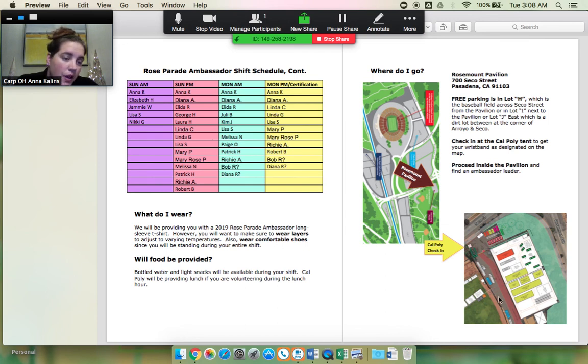I've been told that I believe Cal Poly's float will be on the end here. Blue Diamond will also be in Rosemount Pavilion, as well as the FTD cars. That will all be happening along with AES, the float decorating company. They will be decorating other floats in that building as well.